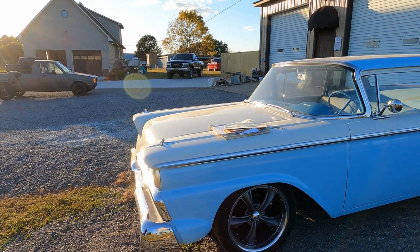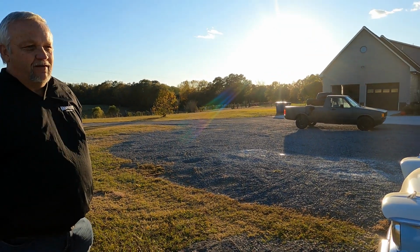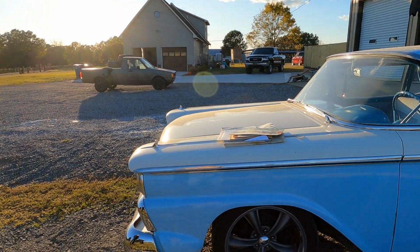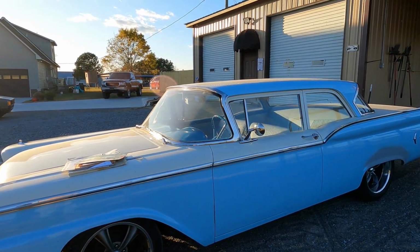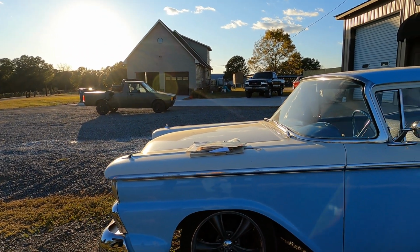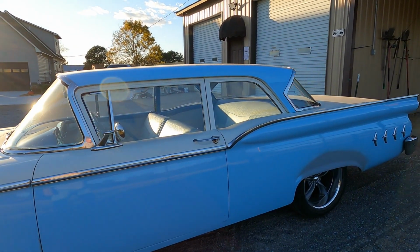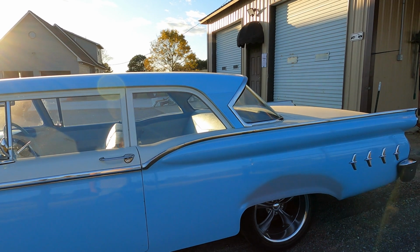Is this a '59 model? It is. '59 Ford, Custom 300. It's got 51,000 actual miles. I tell you what, it's been painted. Surely it's been painted before. In 1993. But man, I want y'all to look at this car. It really, really is in good shape.